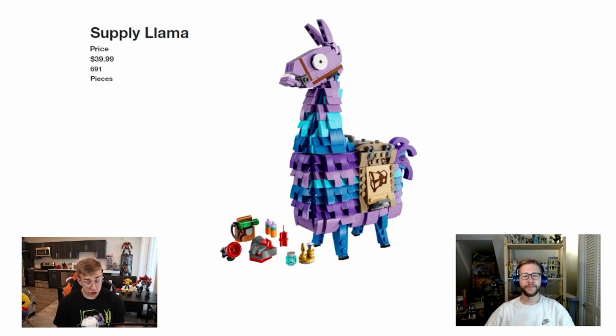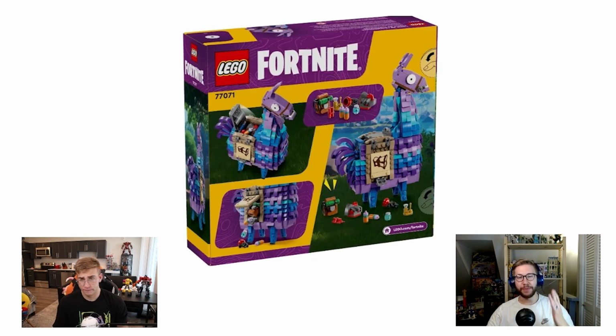So I think personally, subjectively speaking, my least favorite out of the 4 LEGO Fortnite in real life sets would be the Supply Llama, or as I thought it was called, the Loot Llama. Let's just start with the price. It is $40 and it is 691 pieces. One great thing about these LEGO Fortnite sets, they seem to all be very well priced. The price for what you get for all of these is really good, and especially this one.